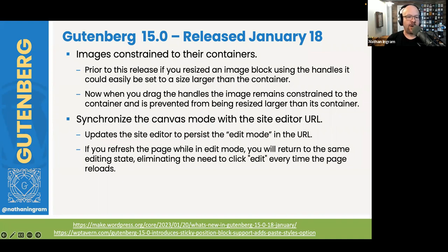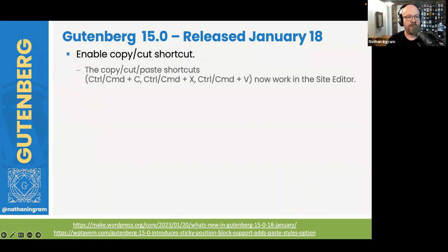There are also some changes made to the canvas mode within the site editor itself, which are pretty good. Also, the copy and cut shortcuts now work in the site editor as well. They didn't. So those are some minor things that can really help to use the site editor.